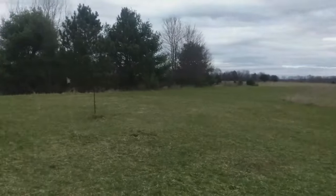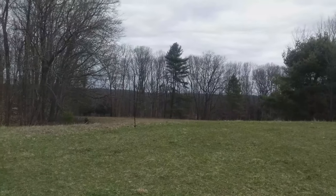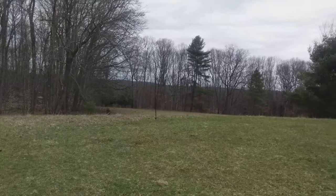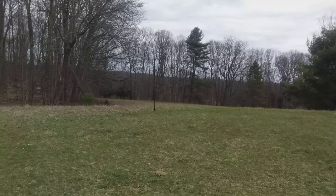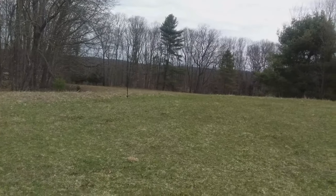One thing up here, down over the hill that way, we border on Collins Pine property. And when we moved here, there was a section of virgin timber down there, right along the property line.